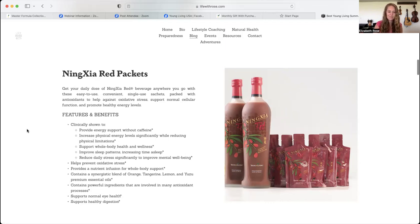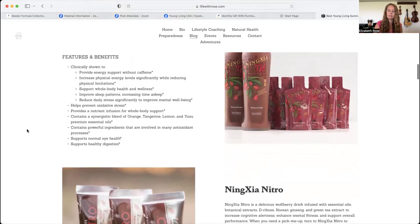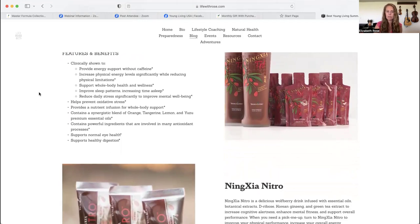Love, love, love our Ningxia Red. And so clinically, there are clinical studies that have been done within the last 2 years, I believe, that show that Ningxia Red provides energy support without caffeine. So that's huge. There are a lot of energy drinks and things out there in the market that people have actually died from because of how much caffeine is in it or how many drinks a person had that day, or it affected some other medications they had. Ningxia Red is a very low glycemic index on the sweetness factor. And so most folks don't experience any kind of spiked blood sugar or insulin resistance or challenges like that with the Ningxia Red. The other beautiful thing is it's like 14% protein. So you actually have some good protein in the Ningxia Red drink as well.